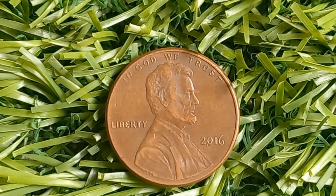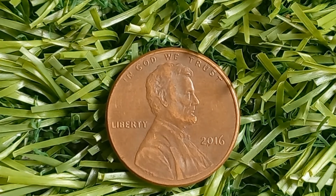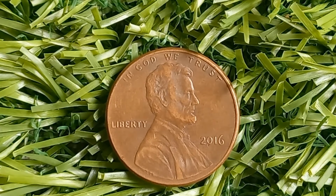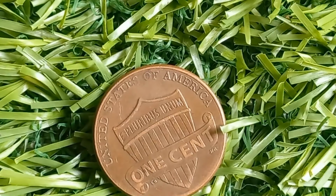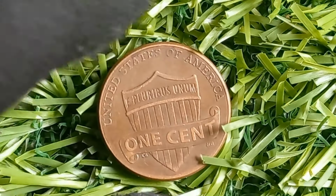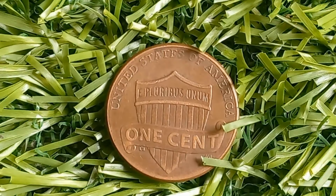So, how can you tell if your 2016 penny is worth grading or even selling? First, inspect it under a good light or magnifying glass. Look for any noticeable imperfections or errors. If it appears flawless and has minimal signs of wear, you might have a candidate for grading.